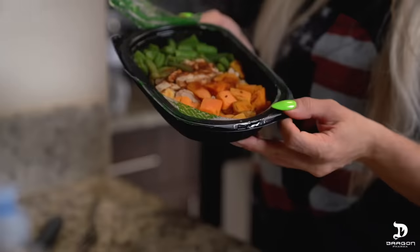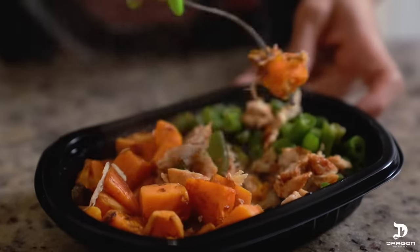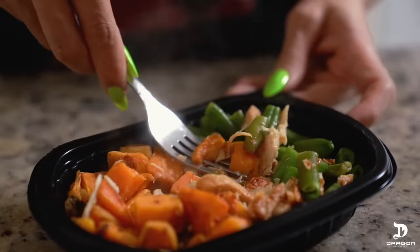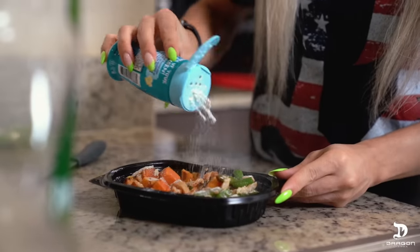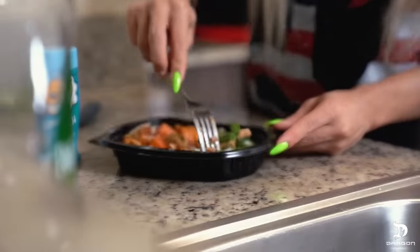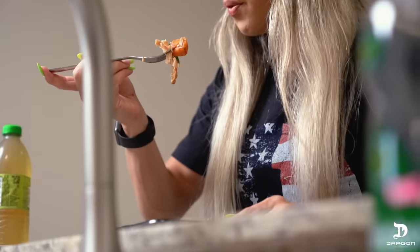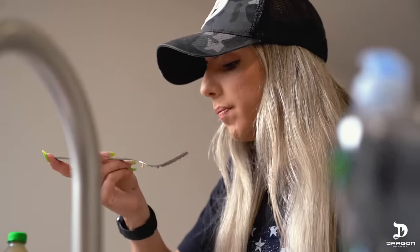Guys, my pre-workout meal today is sweet potato, chicken, and green beans. I love it. Just finished my pre-workout meal. Now let's go to the gym to show my glutes workout.